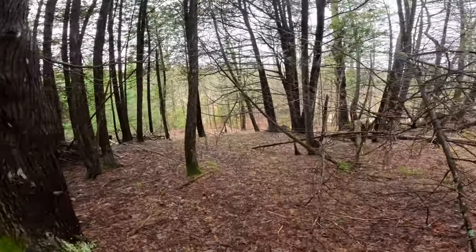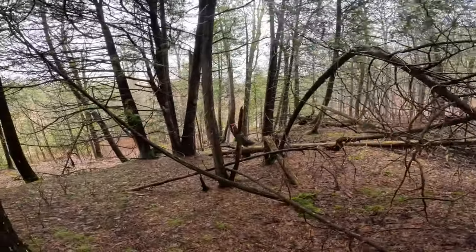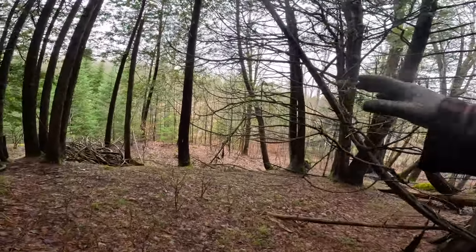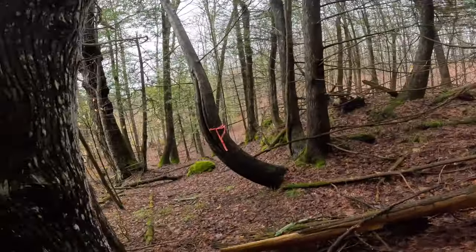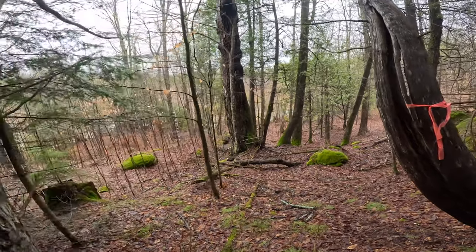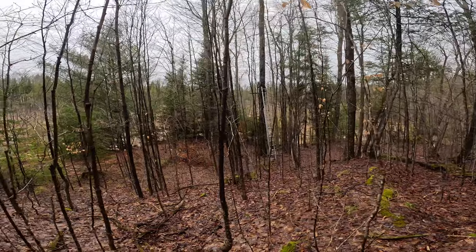And it never shows it well on the camera, but this gets really steep. You can see my little orange tags here and there that mark the route down to the camera. So the deer are out here. I mean, we just saw them. All right, there's the deer stand there.